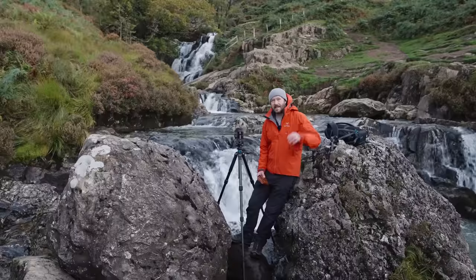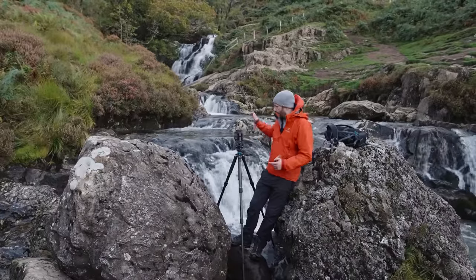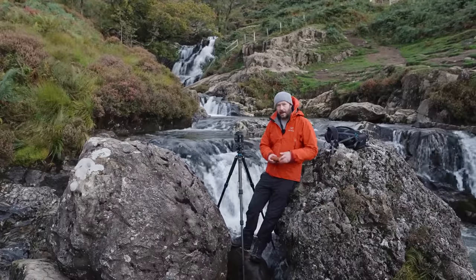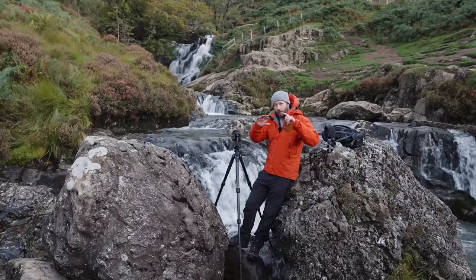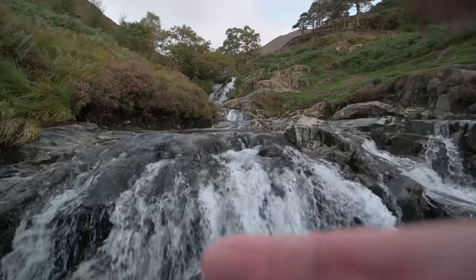Oh, this is such an amazing waterfall here. There's a lot of water in it. So I've just found this really nice cascade here. And I'm gonna shoot really wide, probably around about 14, 15 millimeters. I think I'm gonna have to put a polarizer on, and then I'm just going to adjust it to see how much reflection I get.